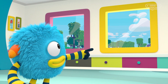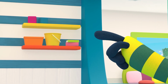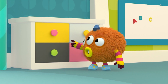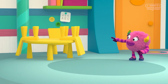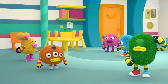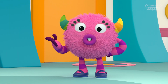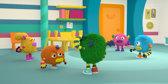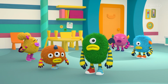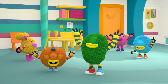That window? Nope. That shelf? Nope. The work drawer? Nope. That table? No. What do we do if we can't guess what Hihi saw? You have to give up! Yeah, and she'll tell you what it is. I give up!